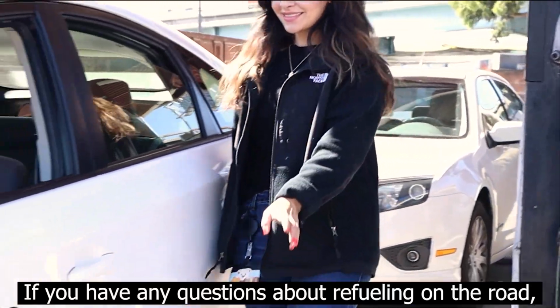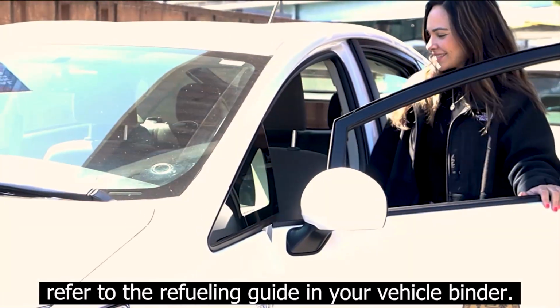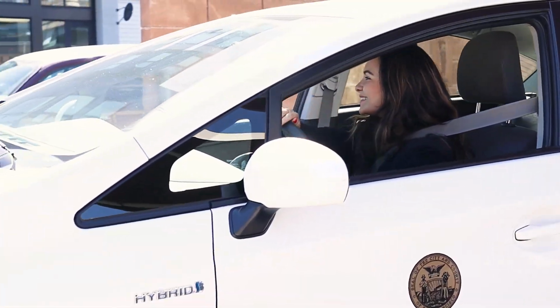If you have any questions about refueling on the road, refer to the refueling guide in your vehicle binder or reach out to your supervisor.